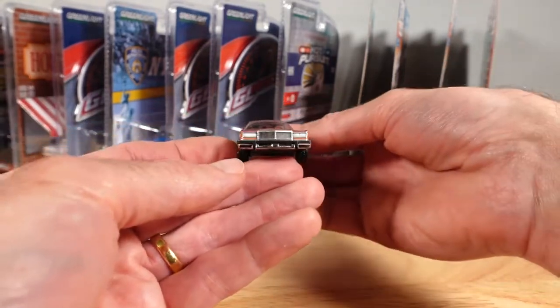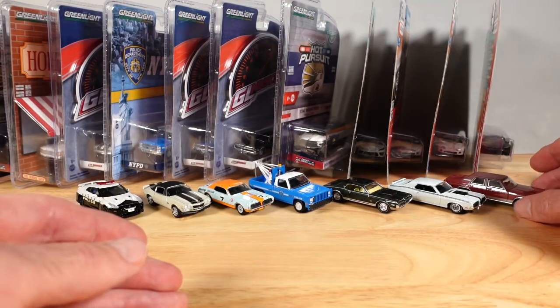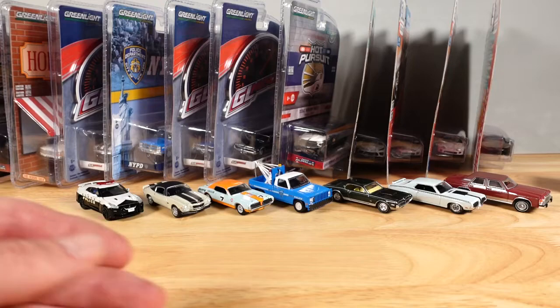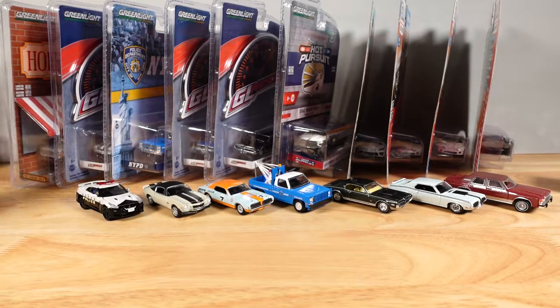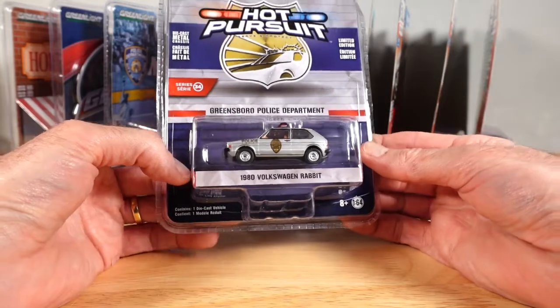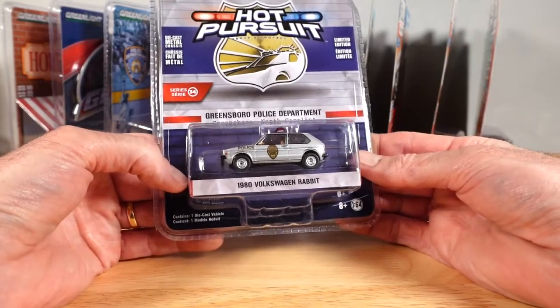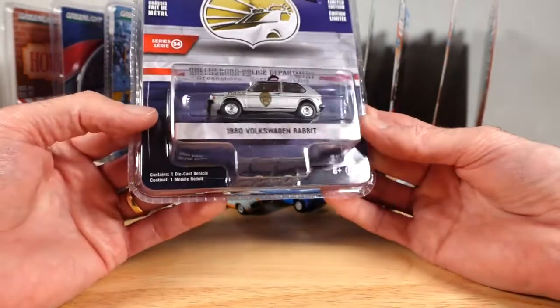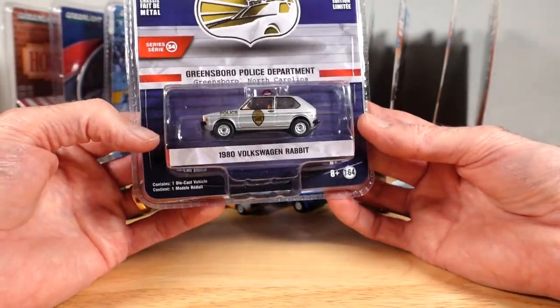So nice. That'll go well with my Lincoln Continentals. One more for today, I think. One more, and we'll do this one. This is a strange little sucker for me, because when I hunt green light, I hunt big American cars, and to see this in the lineup just looks a bit weird.